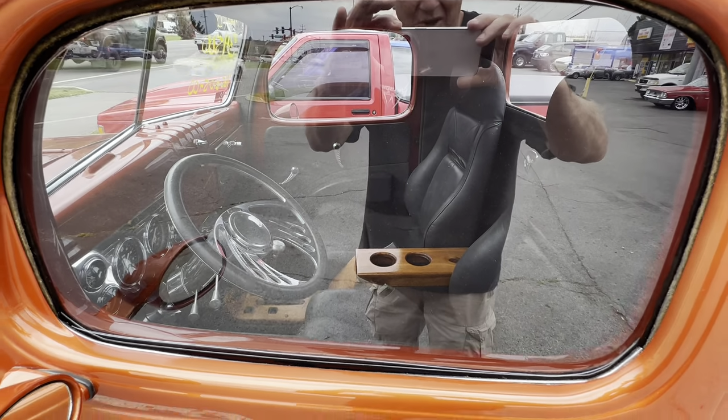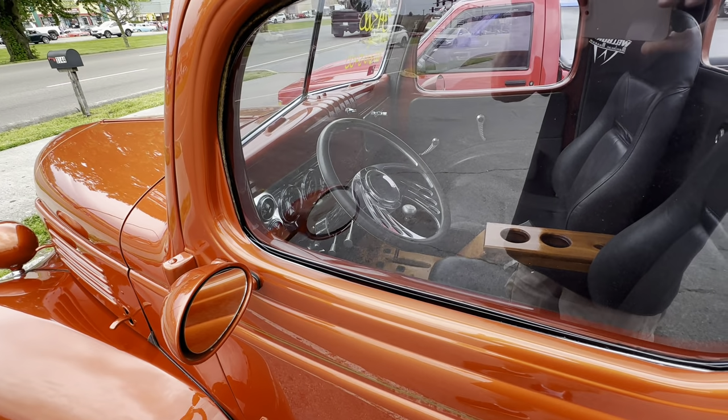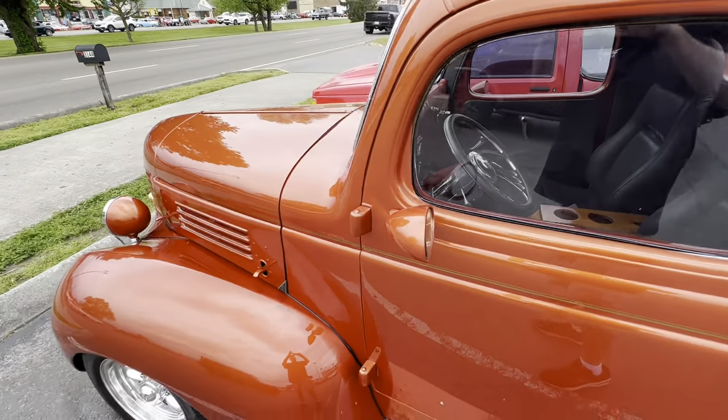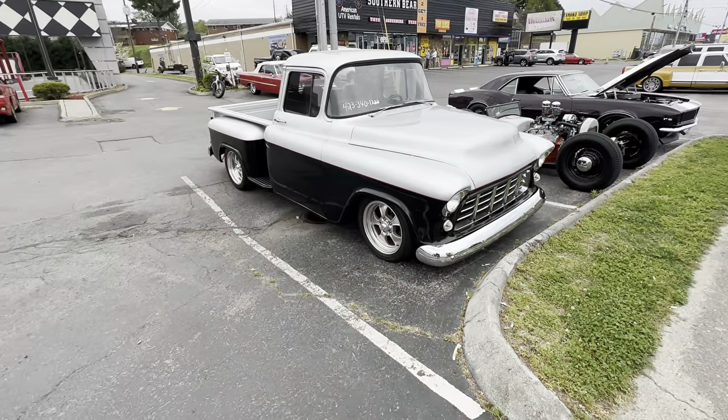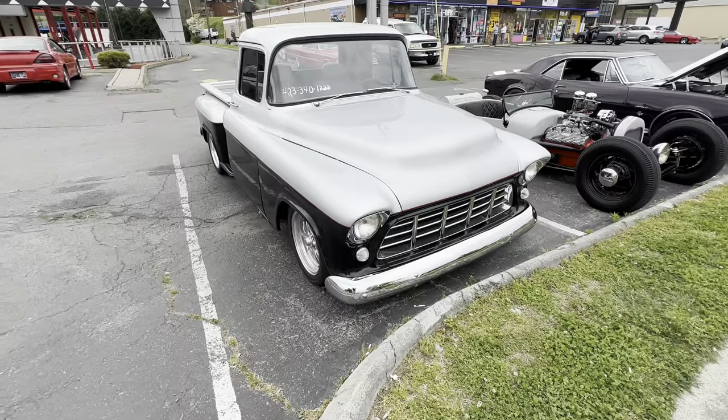You've got the leather bucket seats, it looks like. Some cup holders, an all custom dash. It's a really nice truck. Now here's either a 55 or a 56 Chevrolet. I can't tell which one.